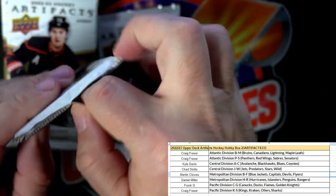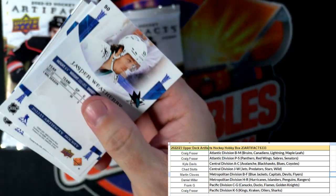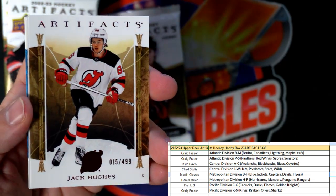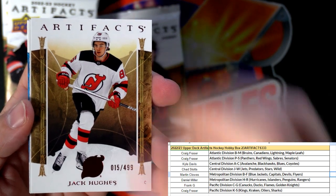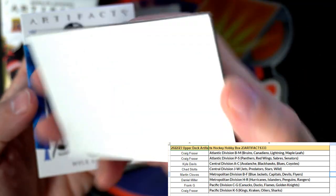So, see what else we can pop open in artifacts. Got an Islanders. Devils. 15/499. Jack Hughes. And that's going out to Martin C. with the Devils. Got our dummy card there.